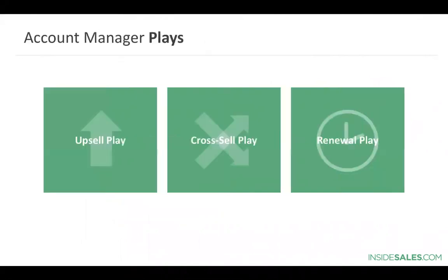So without any further delay, we're going to jump into 3 different plays that we see as very commonly used in account management. If you're not using these types of plays, you should be. We're going to jump into upsell and cross-sell first, and then we'll talk about the renewal play. I'm actually going to demo upsell and cross-sell in the same walkthrough just for the sake of time, but they are slightly different in their general approaches. So with that, we're going to jump into the product and we'll show you how that works.